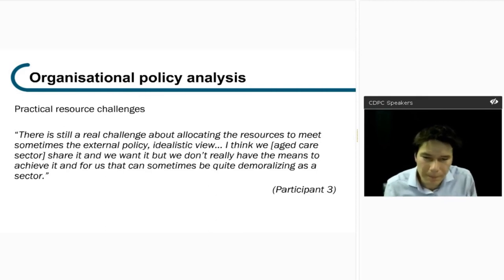Of course, participants also mentioned the resource challenges that are impinging on these areas as well. So for this participant, they identified that there's still a real challenge about allocating the resources to meet this, sometimes the external policy or idealistic view. I think we, in terms of the aged care sector, share it, and we want it, but we don't really have the means to achieve it. And for us, that can sometimes be quite demoralising as a sector.